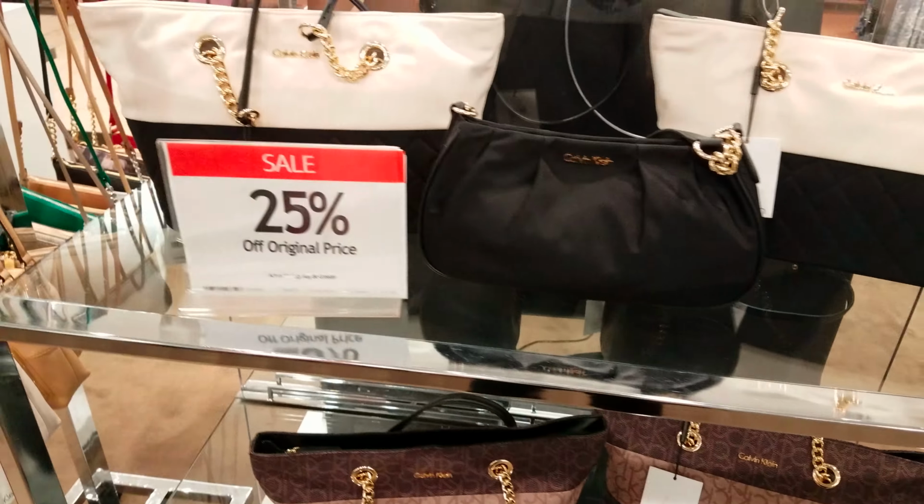Here are the Calvin Klein backpacks right here. 25% off. Here is a red one. Look at that. I love red. And that price is going to be 158. And then that black one's like quilted. 168 right here. Here is a solid black one. And I believe that's going to be the same price, right? 158. And they say they're 25% off original price.